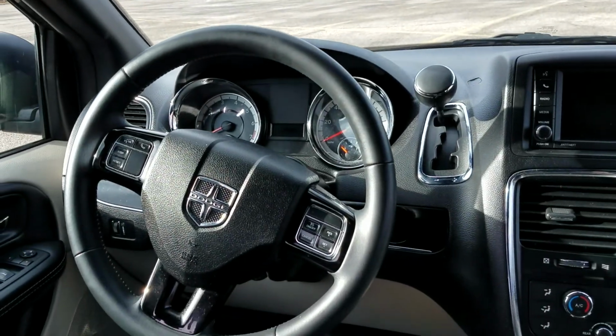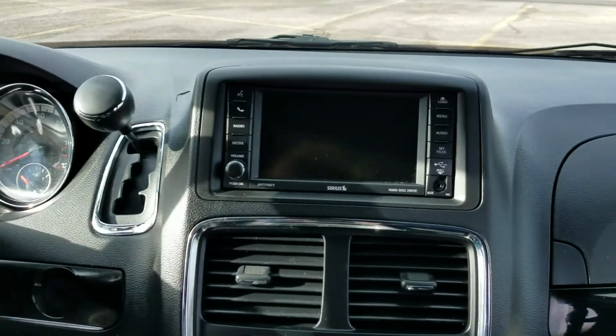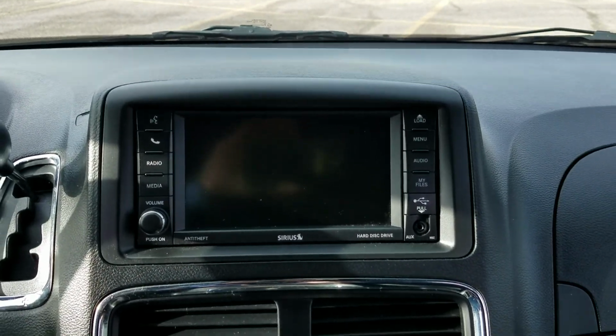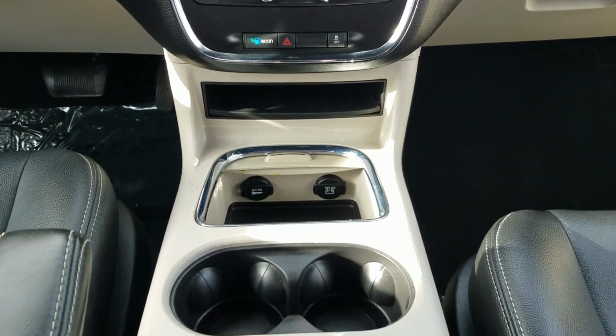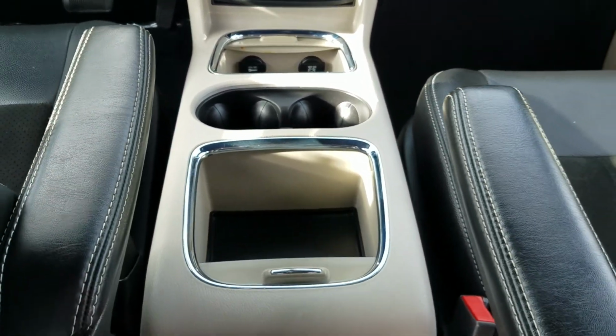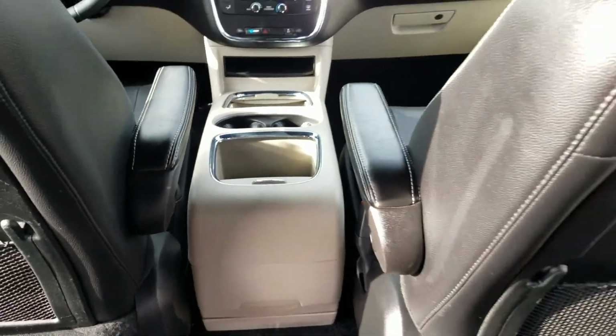It's got the steering wheel controls to keep your eyes on the road, the digital radio, and the backup camera, dual climate control and rear air, plenty of power supply for all your electronics. These are real nice dashes, the center consoles, and they're real nice.